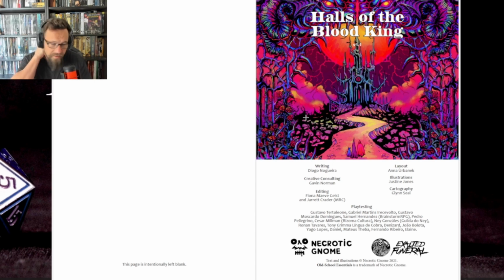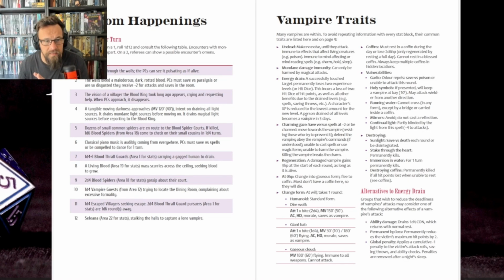Like Shadowdark, which copies this from the book layouts, what Necrotic Gnome do is they use their inside covers for useful tables. So here we've got random happenings. Once every turn, the games master is going to be rolling a d12, and if you roll a 1 on that, then you're going to go to this random happenings table here.